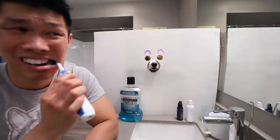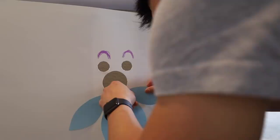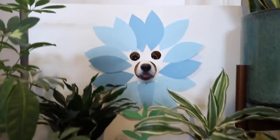I found some colored paper. We're gonna make you into a flower, Gatsby. Gonna be the main event. Oh my gosh! He's a flower! Oh my gosh!